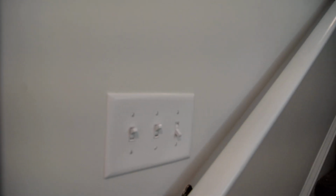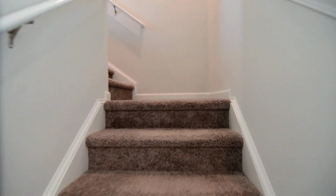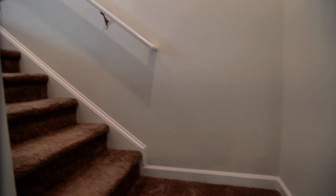You have the stairs going up to the second level where the bedrooms are. But we'll take a quick look at the garage. You do have a vehicle parked in here right now. It's a small or medium-sized SUV to give you an idea of space. But 1-car garage. No opener in here as of right now. And then we'll continue up the stairs.